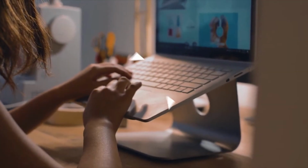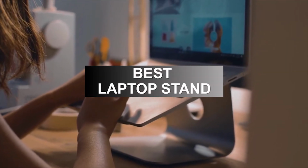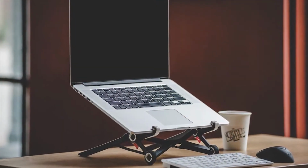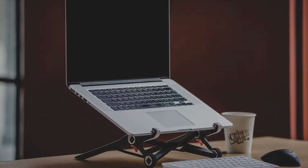A laptop stand helps you position the laptop in a way that reduces poor posture. It also gives the computer a place to sit and elevate the screen so it can be at your eye level. Moving forward, we have a great option that gives you excellent value for money.